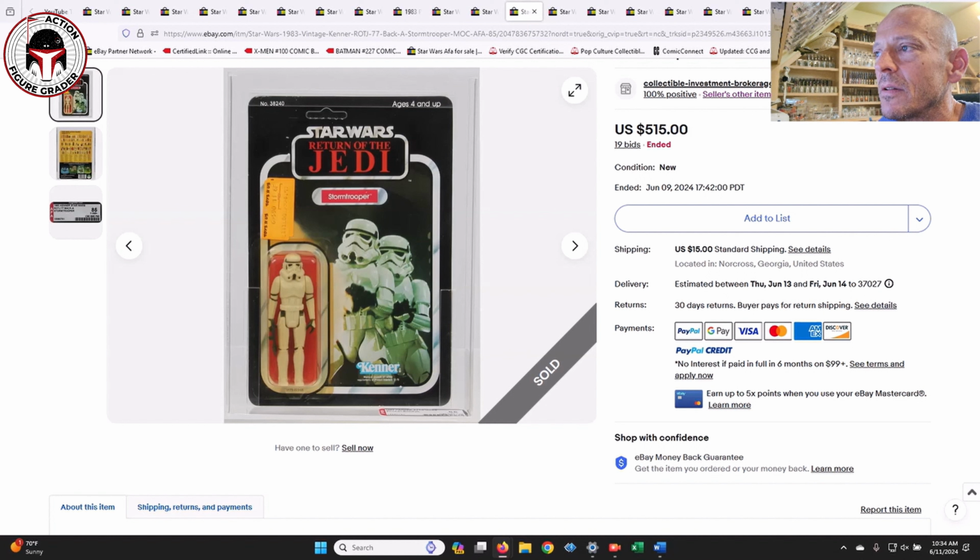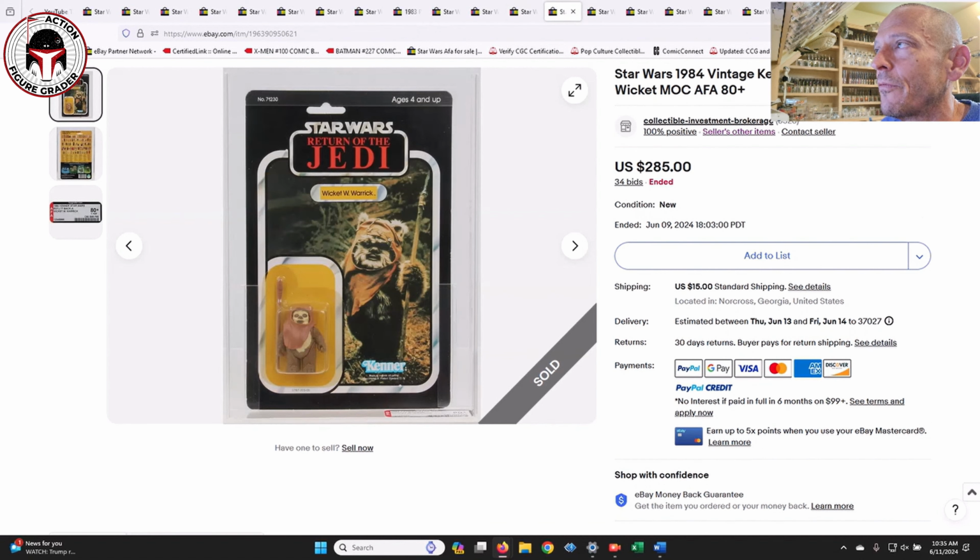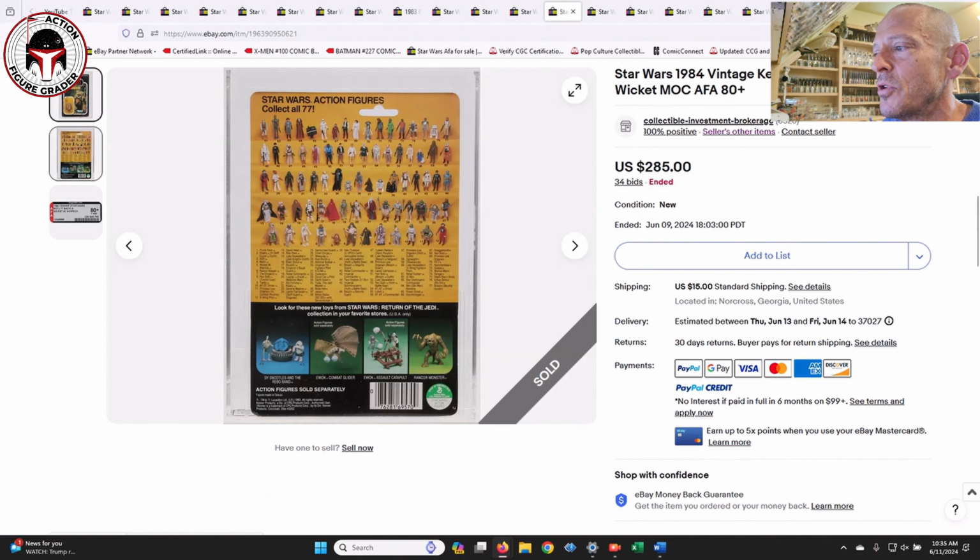But given I have some Toys R Us price sticker graded items, I'd look at them like, it's kind of shocking. But there are some collectors that don't mind it or even prefer it because it harkens back to the time when we could go back into Toys R Us and see walls and walls of vintage Star Wars figures.